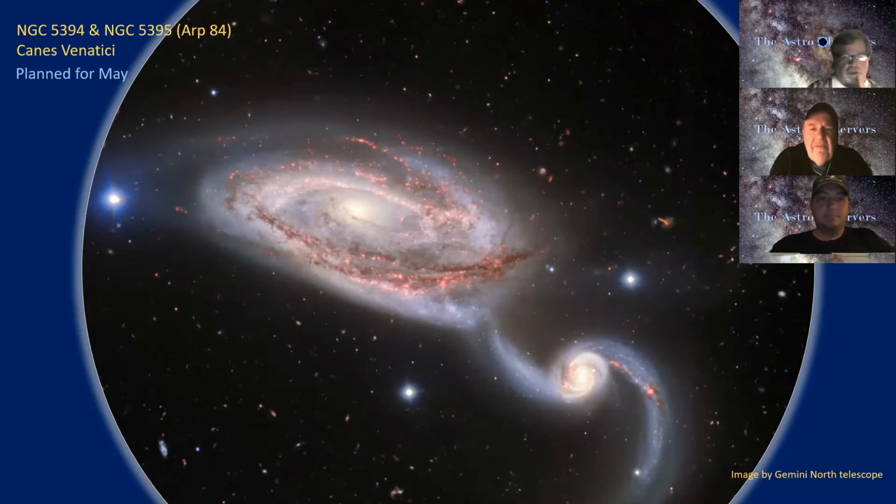This is a beautiful image. This was imaged by the Gemini North Telescope in Hawaii. It almost looks like a Hubble. Yeah, it's beautiful.